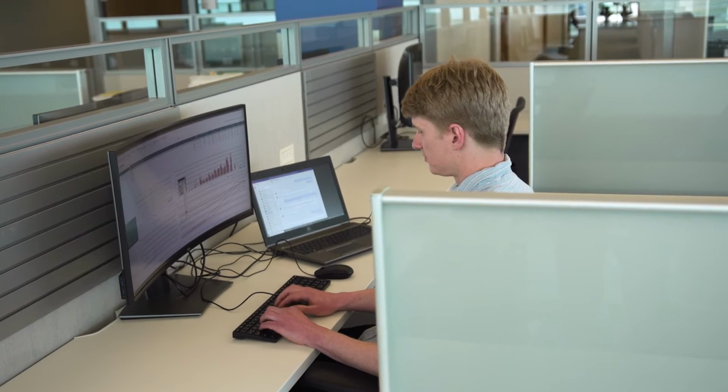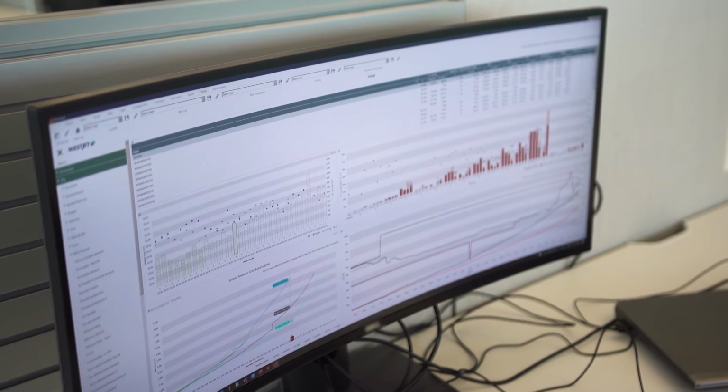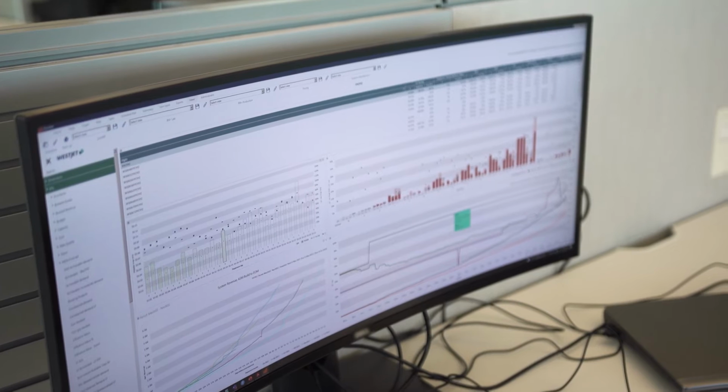Creativity is also another important part of the job. So being able to come up with unique solutions to problems and think outside of the box is very important. The tools and equipment that are needed for the work are mainly different kinds of computer software. So it'd be visualization software, spreadsheets, or querying databases.